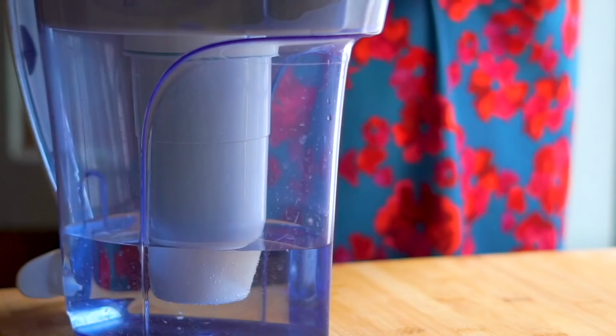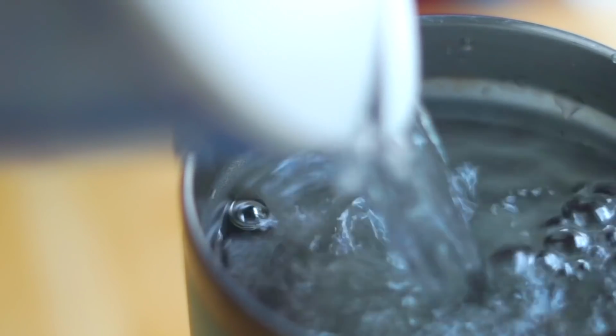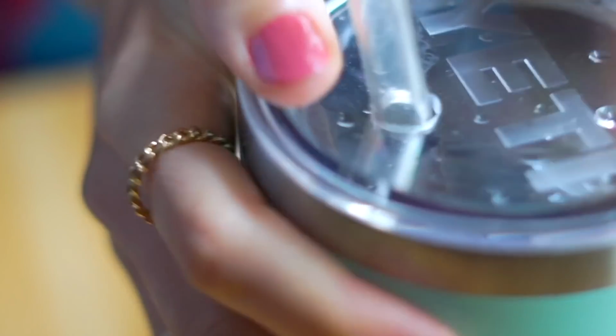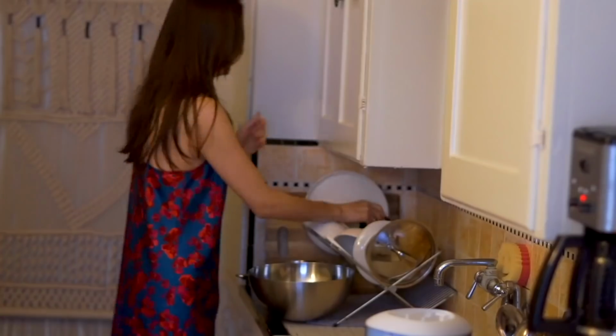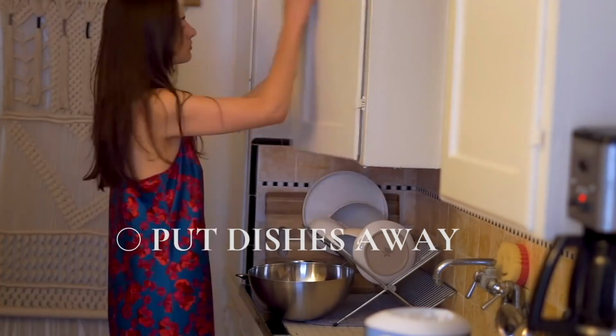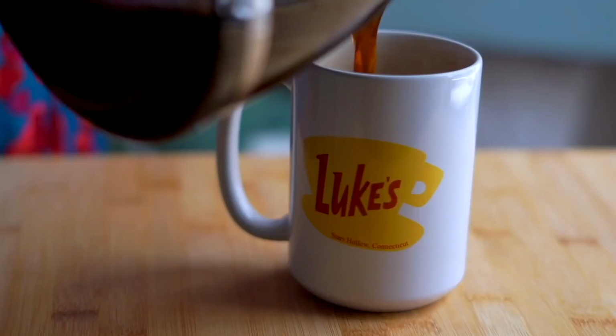This was a particularly sunny morning, so I got up, I opened the windows, I put on the coffee pot and poured myself some water. I do feel like I drink more water if I drink it out of a tumbler. Something about the straw, I don't know, it helps. While the coffee was brewing, I put away some clean dishes from the night before. There were a lot because I'd been filming, and then I had my coffee.